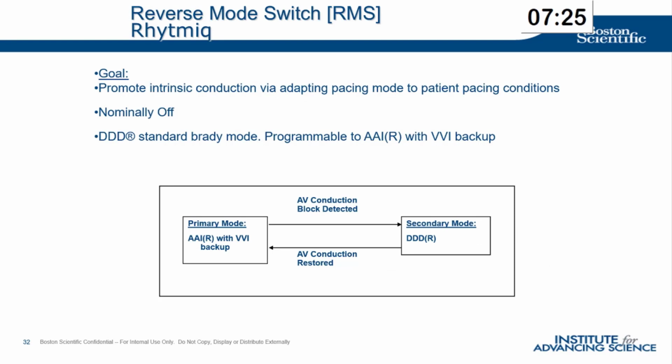So, as you know, the goal is to promote intrinsic conduction via adapting the pacing mode to the patient's pacing condition. Normally it's off, because this is only indicated for patients with intact conduction, even though in some patients where we have long AV delays, he might be symptomatic. That's why we consider keeping it off better than normally on, due to all these risks that might come with this feature. Some companies use it on. I'm not sure if now with their upgrades they changed the mentality, but most of them will keep it off.